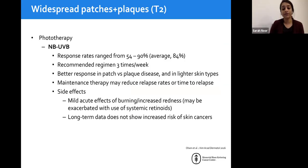In terms of ultraviolet B light therapy, it's thought to work in multiple immune ways. It suppresses the T cells in the skin, including their function and proliferation or growth, but also has effects in stimulating the local skin immune cells. So it's used widely in mycosis fungoides and also in other common skin conditions.